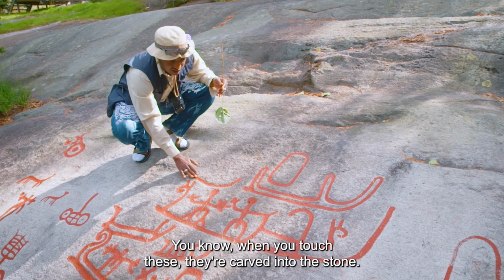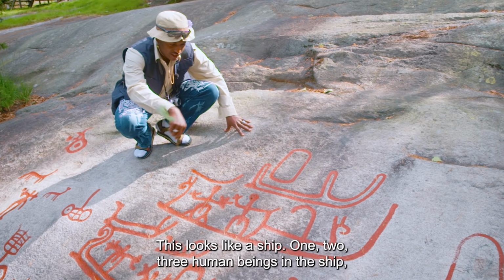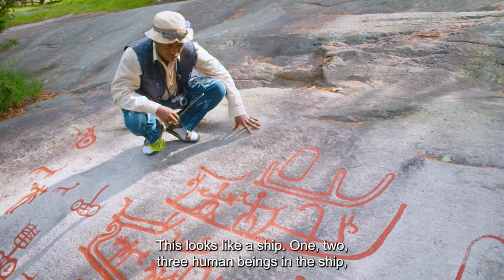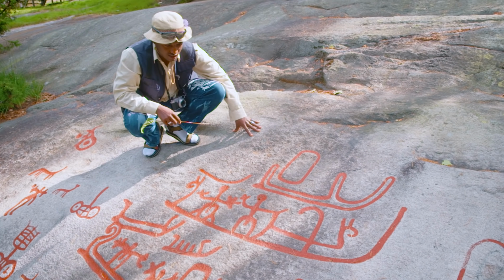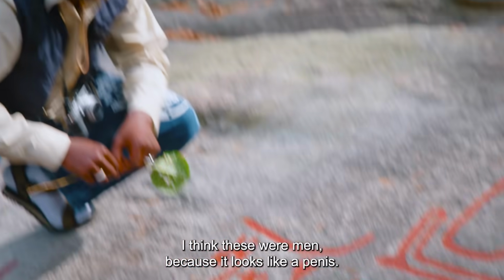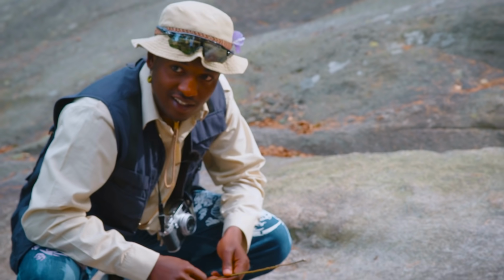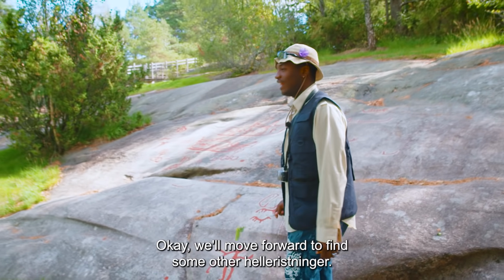You know, when you touch these, they're carved into the stone. This looks like a ship. 1, 2, 3 human beings in the ship, and this looks like an upside down dog. I think these were men because it looks like a penis. I think. Okay, we move forward and we try to find some other helleristninger.